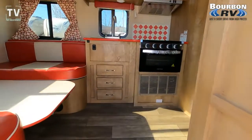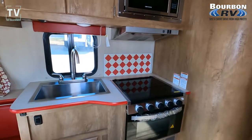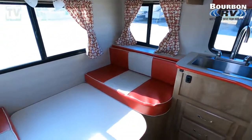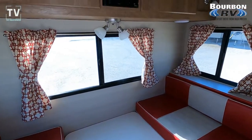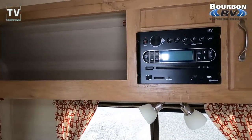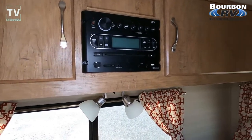And get a load of this. Interior height is 6'11". Wow. We have one awning, as I mentioned. Length is 23.2. Dry weight is 33.94. There's the dining area with windows on three sides, as well as your entertainment system and cabinet storage above.